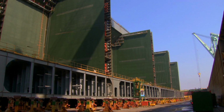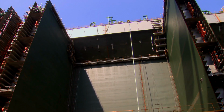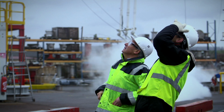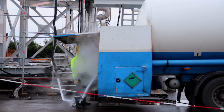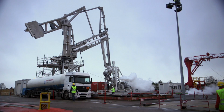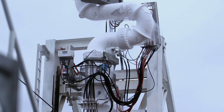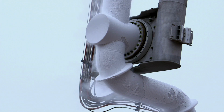Prelude's liquefied natural gas will be stored in colossal tanks deep inside the hull at -162 degrees Celsius. The team in France needs to prove the arm can perform in the extreme cold. It is effectively the first time we're running the Prelude LNG loading arm at cryogenic conditions. Yeah, it is exciting. They fill the arm with liquid nitrogen. It's cold, but not flammable like liquefied natural gas.